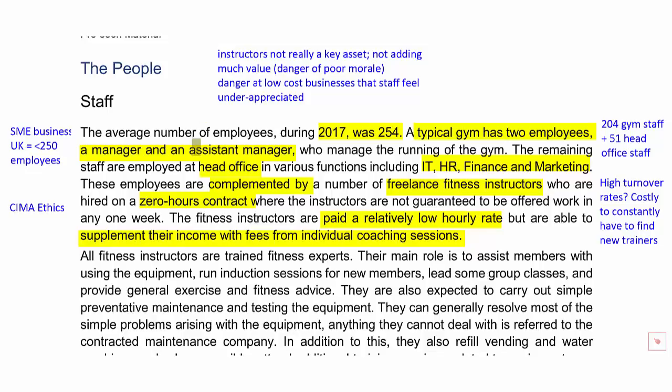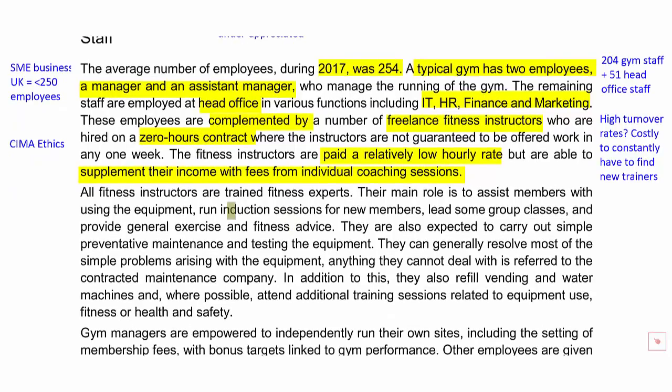So as well as the fitness instructors conducting induction sessions, etc. for the new members and doing classes, they actually carry out simple preventative maintenance of the equipment, and they test it as well. And when it breaks down, sometimes they try to handle the basic repairs. And it might be that the company's trying to cut costs there to avoid having the maintenance company come in. They only get the maintenance company in for bigger repairs, it seems. So they're trying to cut costs there.